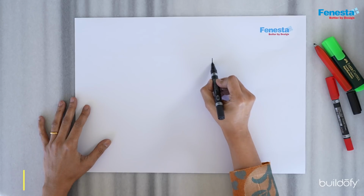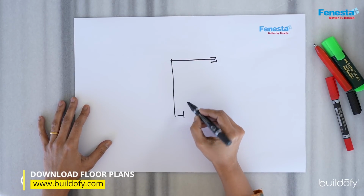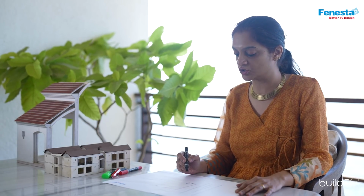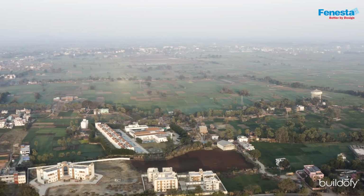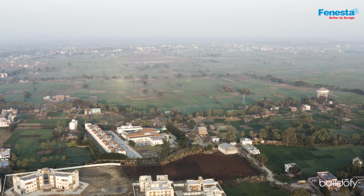The site was nearly 4.5 kilometers from the Mahabodhi temple and very close to the Falgu river. It was low-lying and tended to flood in the monsoons. Even though it was close to the river, it actually offered no external views, and so our design needed to be introverted. On the north and the west, it was surrounded by local village houses. On all the other sides, it was surrounded by local paddy fields.